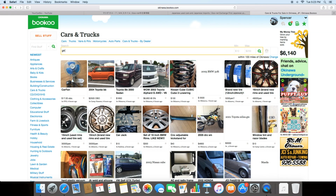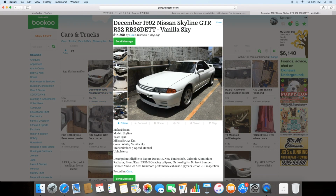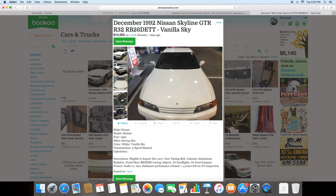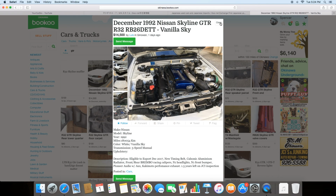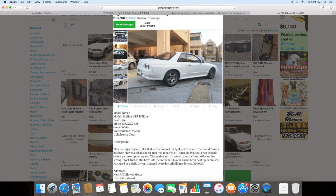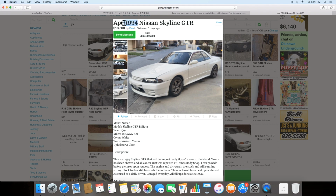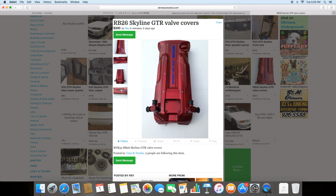Let's search a couple things. Let's go with GTR. So there are quite a few GTRs for sale right now, and GTR parts. There's a December of 1992. Beautiful white. Nice looking valve covers. There's an April of 94 for 13,500. Godzilla wants your stick family. I like the clean no wing look. 106,000 kilometers. Not a bad price for that one at all. But it is a 94, so some people here can't take that home, depending on how long they're stationed here for. You can see there's a lot of parts for sale too. Really like these valve covers. If I had an extra $300 laying around, that'd be a nice pickup.